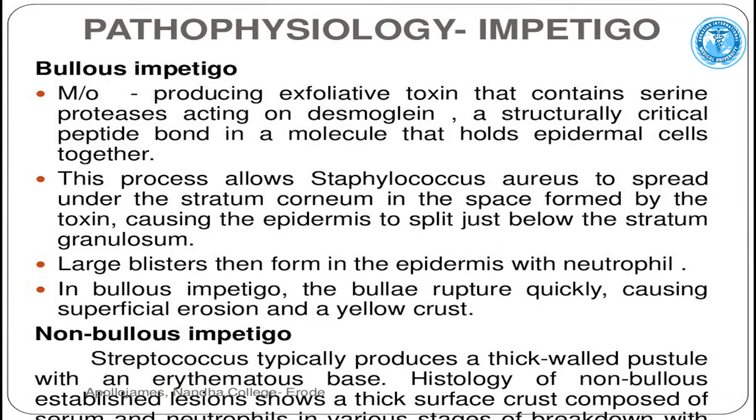with neutrophils. In bullous impetigo, the bulla rupture quickly, causing superficial erosion and a yellow crust. In non-bullous impetigo, Streptococcus typically produces a thick-walled pustule with an erythematous base. Histology of non-bullous established lesions shows a thick surface crust composed of serum and neutrophils in various stages of breakdown.